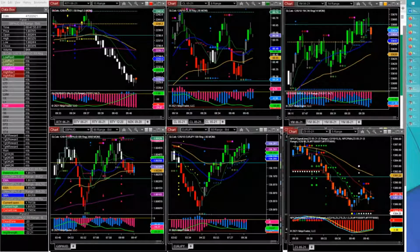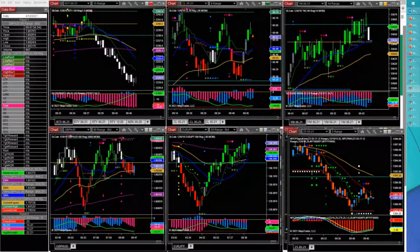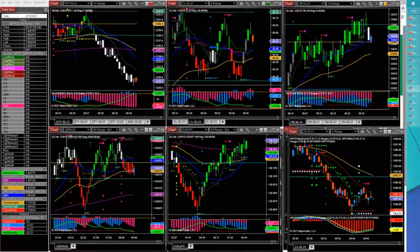Not much happening right now. Well, I am testing its 20 simple moving average. The Russell dropping rather precipitously there. All of the moving averages coming together and crossing over now on the Russell.